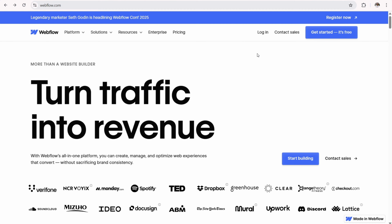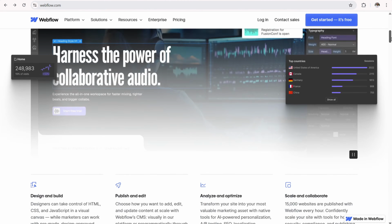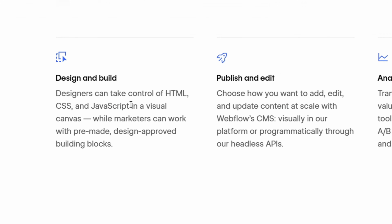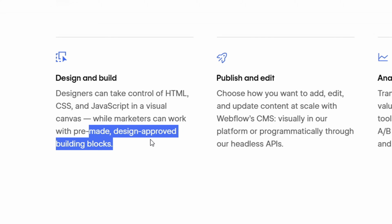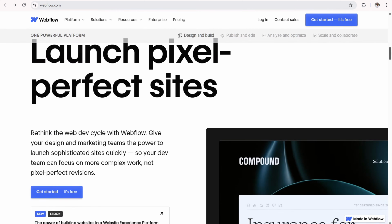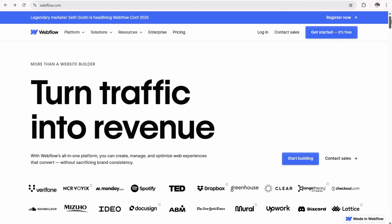So this is webflow.com. Now, like I said in the introduction, I would describe this platform as more than a website builder. I agree with that, but I'd also describe it as a code relief platform. So it does help if you understand code, HTML, CSS, JavaScript, because it allows you to design in a visual canvas with pre-made, pre-designed building blocks that take care of the code for you. So you don't have to code every single little thing. But again, the AI tool that's built into this platform right now is very cool, and it unlocks Webflow for everyone, even if you don't know how to code.